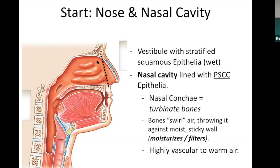After that area right here, you're in a protected zone where your finger cannot fit. So that's where we start our pseudostratified ciliated columnar epithelia, right there. And so all those turbinates, the nasal conchae, are going to be lined with that pseudostratified columnar epithelia.